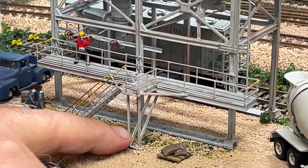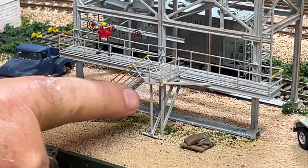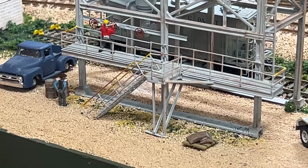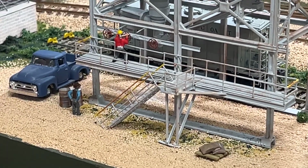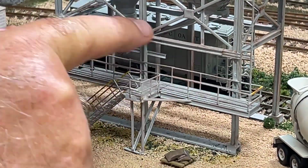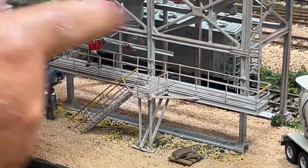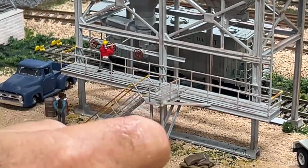Then I added some more styrene to be the support piece under here. And the stairwells were also on the fret along with the guide rails, and the guide rails on here also. I just had to bend them up into place, and I used ACC to secure everything, because at the time I was fitting this onto the structure, and I didn't want to get a soldering iron too close to the plastic structure in order to secure the pieces in place as I bent the railings up. So I used ACC.